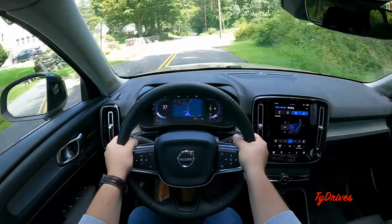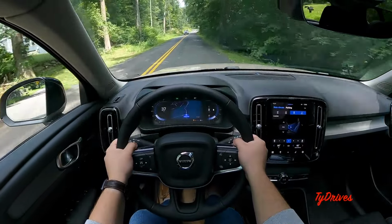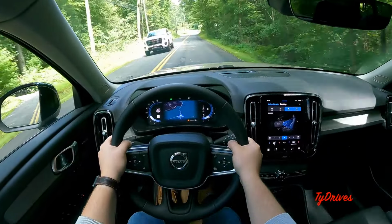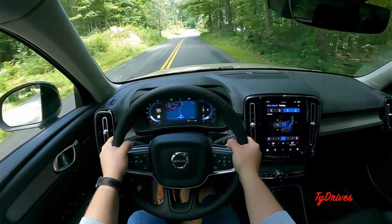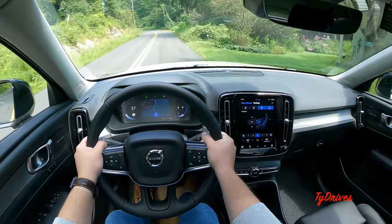Feels pretty good around the corners. There is a little bit of body roll, you know. At the end of the day, this is a taller SUV or kind of crossover, I guess you could say. So it does have a bit of body roll around the corners, but for the most part, the steering feels good.